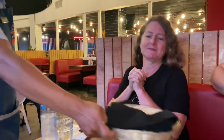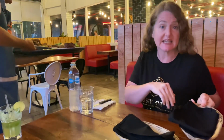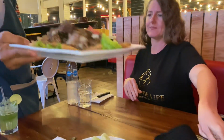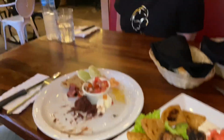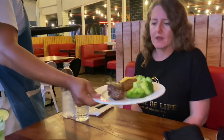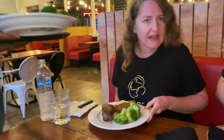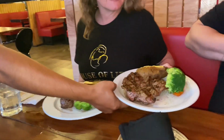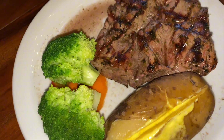Buenas tardes, con permiso. Okay, so these are the tortillas. Empezamos con tortillas secas. Those are the ribs. Permiso. And this is my filet. And this is the lomo. ¿Está todo bien con su orden? Sí, es perfecto. Con permiso. Muchas gracias.